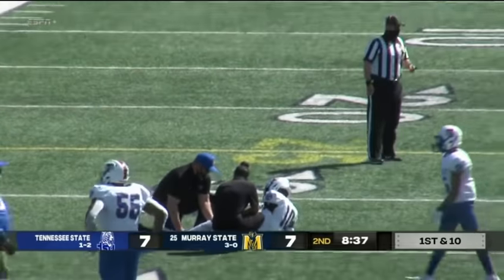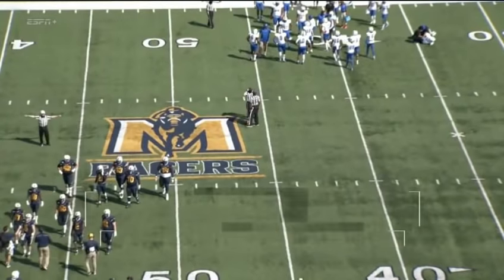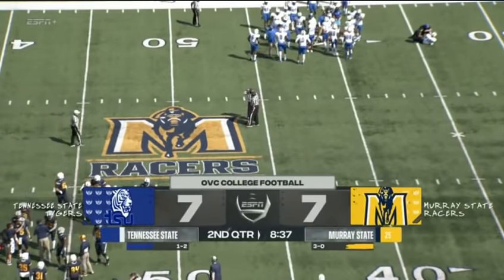And we have a timeout for an injury timeout. We'll get us to another media timeout. 7-7 your score, horsepowered by CFSB. It's the Racer Sports Network on ESPN.